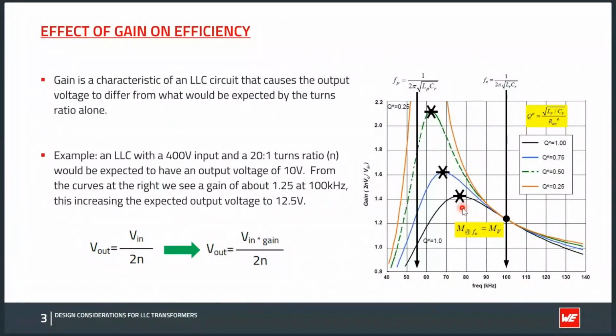Let's imagine a half bridge LLC circuit with an input voltage of 400 volts and a primary to secondary ratio of 20:1. With the most basic calculation, 400 divided by 2 divided by 20, it will be 10 volts of output voltage. However, this is not the reality, we will have some change in the output voltage, and that is related to the gain. At the resonant frequency of 100 kilohertz, you see that the gain can be around 1.25. It will elevate our actual output voltage from 10 volts to 12.5 volts. So to modify the actual voltage that we desire, what we can do is adjust the switching frequency to a lower or higher frequency to obtain the real output voltage that we want.